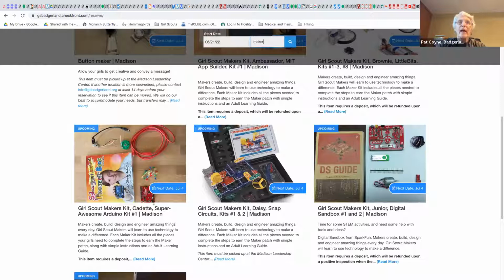Here's the Cadet one. It's something called an Arduino, which is a kind of coding language, and there's a book here that helps you walk through it. And this is a buzzer. So you code things up and you can turn on lights and make the buzzer go. Okay, so that's some of what's here.